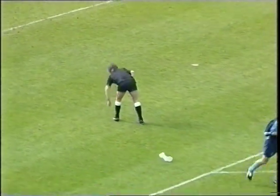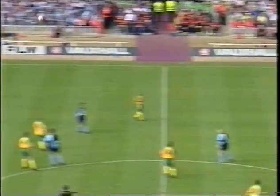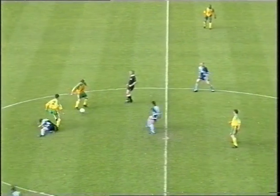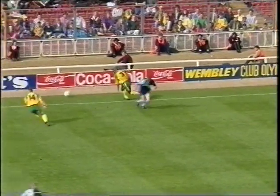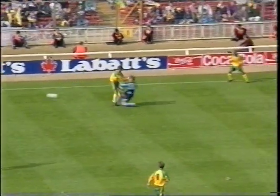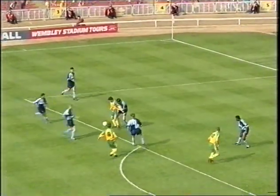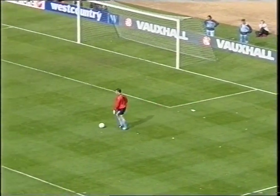Well, now Steve Guppy goes into the book. That's for something he said to the referee. And we're now, what, 3-4 minutes away from an historic double for Wycombe. And in a moment, they'll bring out that famous trophy. But not just yet. Jamie Bates' shot going all the way through to Paul Hyde.